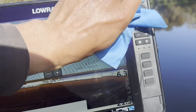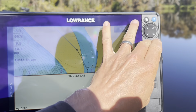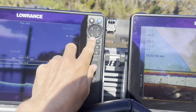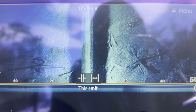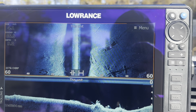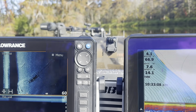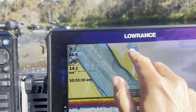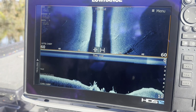Gotta get them nice and clean, that way we can see what we're looking at. I'm gonna show you some stuff here now as we're idling up this little creek. Get us back into business. So there you can see we got a bunch of lay down wood. It's like a log jam that's out off the bank. We're gonna keep working our way up. We're in this little secondary creek coming off the Chowan. As we work our way up, we'll see some more things.